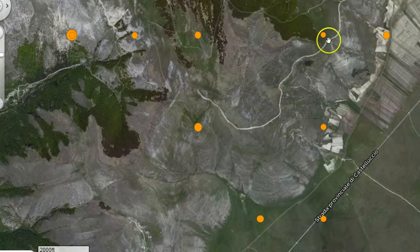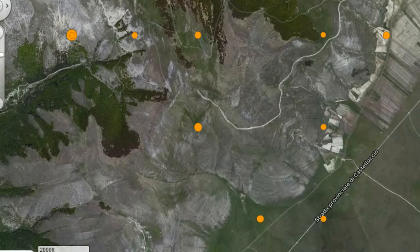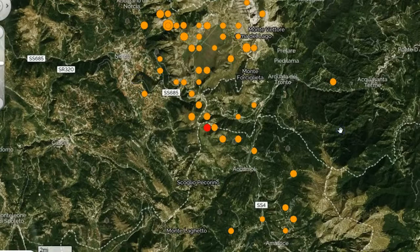This isn't just by chance that these things are happening in patterns like this. Once again, it's in a fracking region. The last time we saw a massive pattern like this was in Southern California.